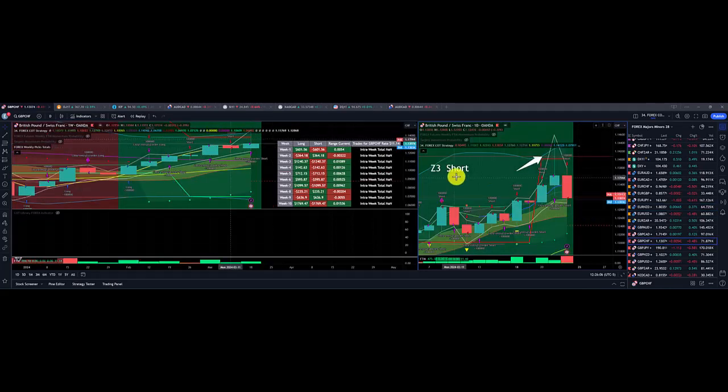British pound, Swiss franc. Interesting here is that the COT index shows the quote currency was stronger. So we set the sell stop order at the Z3, and it hits it. Once it's formed, you're already in the money. You could have placed the stop here or right at break even and just let it ride. And a nice overall trade of $1,114 on one standard lot.